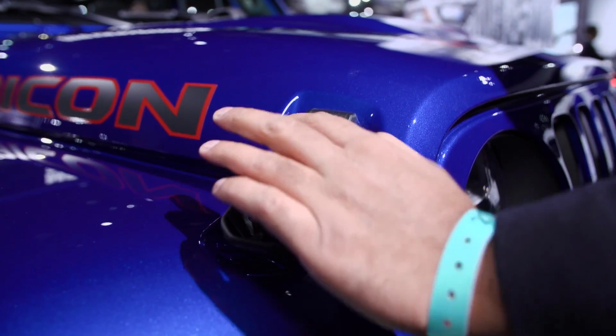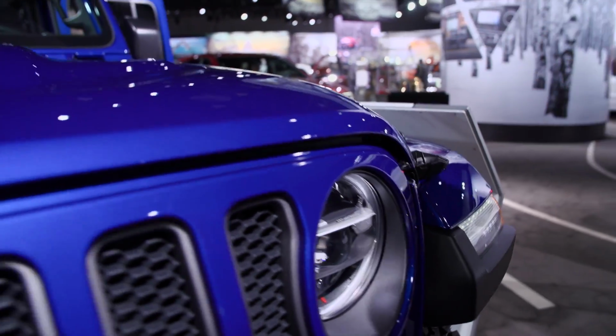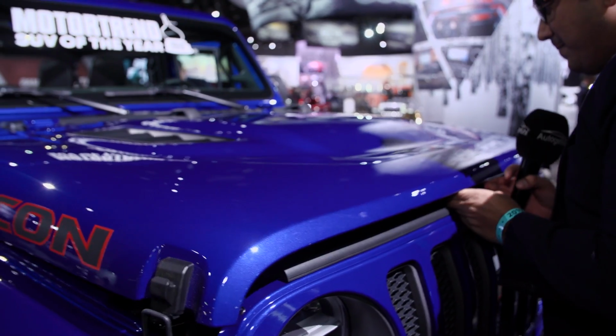Let's take a look under the hood. These clamps also provide that extra bit of engagement, I suppose.